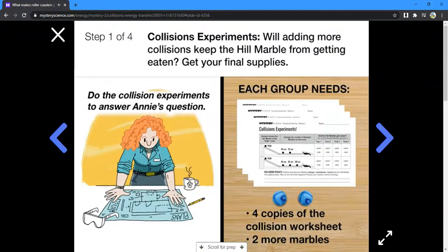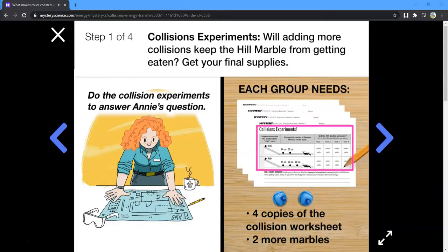Annie got to wondering again. What if we added more collisions? Will adding more collisions keep the hill marble from getting eaten? There's only one way to find out. Get your final supplies and try the collision experiments on your worksheet.